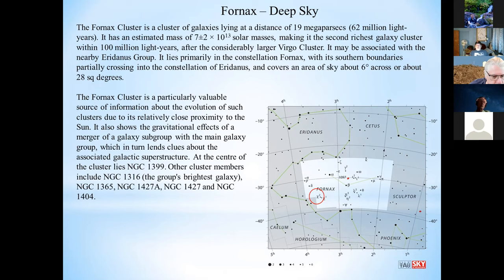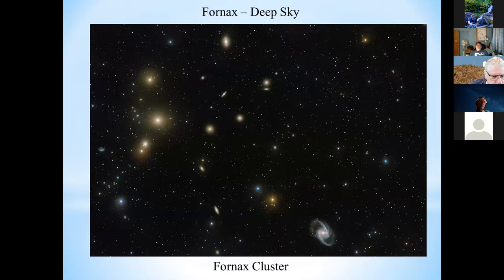At the center is 1399, which is a big elliptical galaxy. And then there's other galaxies in there that are listed. And actually there's a long list, longer than this list. And 1316 is the brightest, which I think I had a picture of earlier. And so this is a nice cluster of galaxies. And there's what it looks like. So that's a neat cluster of galaxies in the constellation Fornax. Yeah, that barred spiral down at the bottom. It's one of the ones I showed you.